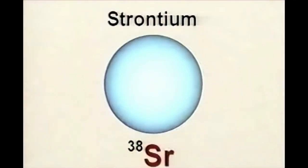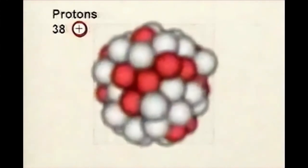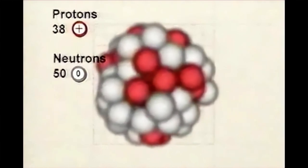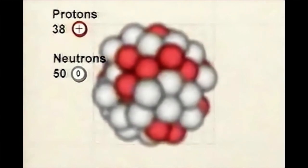Each atom of strontium consists of a cloud of electrons surrounding a compact nucleus that contains almost all of the atom's mass. In the most common form of strontium, its nucleus has 38 positively charged protons, plus 50 uncharged neutrons. Strontium has 38 negatively charged electrons to balance its 38 protons.